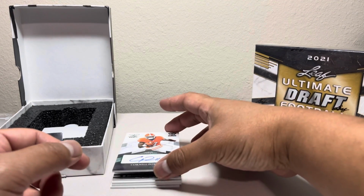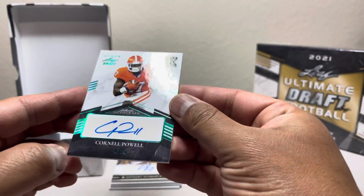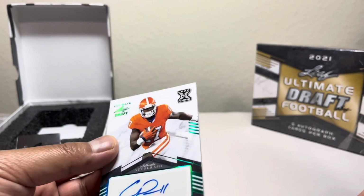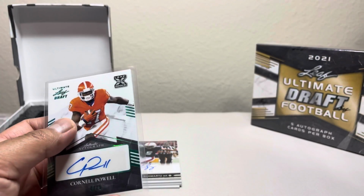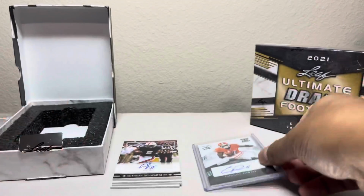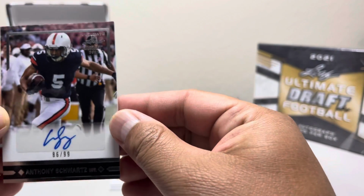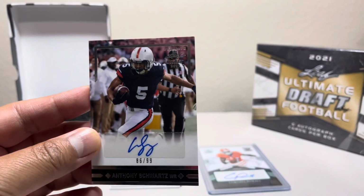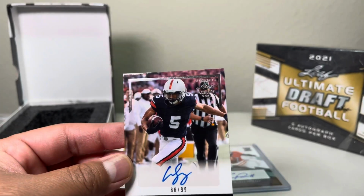All right, so our first card, we have a Kurnell Powell's, pretty neat. 4/25, pretty nice. Green. All right, next one, Anthony Schwartz. Oh, put it by the camera. Let's get that lights on. There you go. 86/99. Nice.